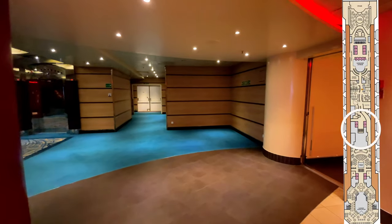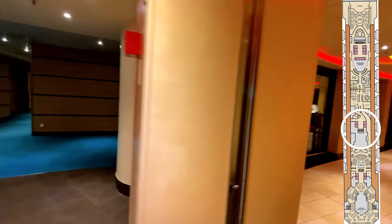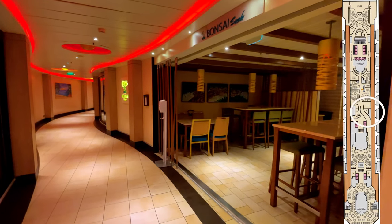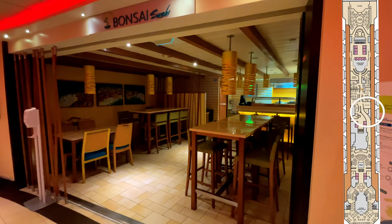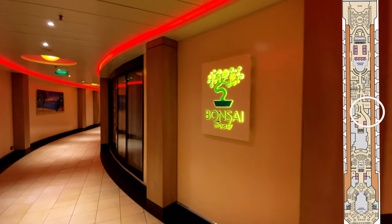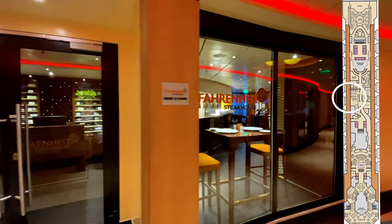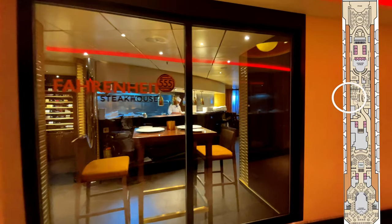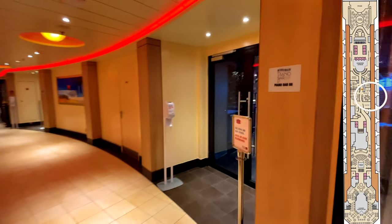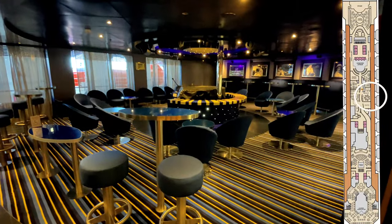As we head out of the Limelight Lounge and past the midship elevator stairwell, we come to two specialty dining restaurants. To the right is Banzai Sushi. And to the left is Fahrenheit 555 Steakhouse. On the right, next to Banzai Sushi, is the Piano Bar 88. This venue is open evenings until very late.